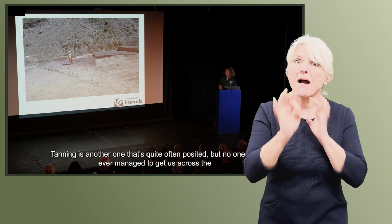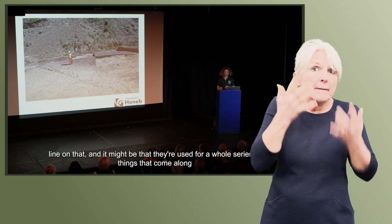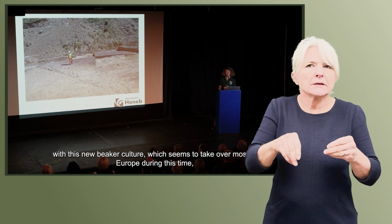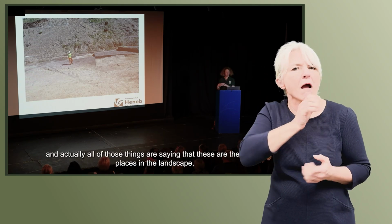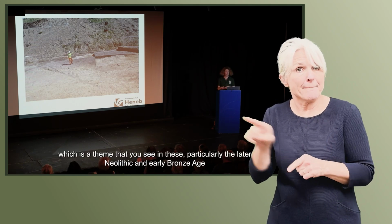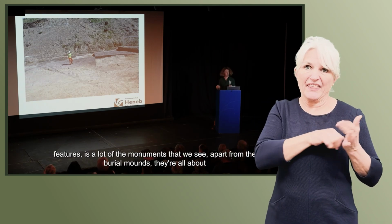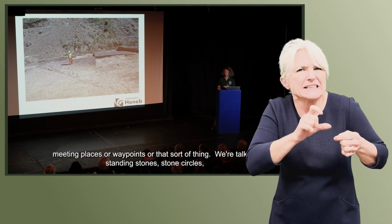Tanning is another one that's quite often posited, but no one has ever managed to get us across the line on that. And it might be that they're used for a whole series of things that have come along with this new Beaker culture, which seems to take over most of Europe during this time. And that actually all of those things are saying that these are the central places in the landscape, which is a theme that you see in the later Neolithic and early Bronze Age features. A lot of the monuments that we see, apart from the burial mounds, are all about meeting places or waypoints or that sort of thing. We're talking standing stones, stone circles, that sort of thing.